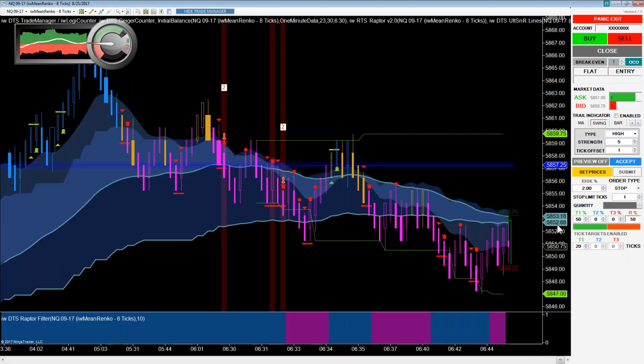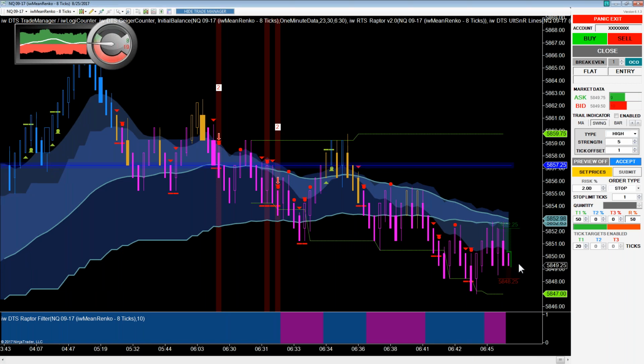For you Raptor traders, I know there's a lot of new Raptor traders in the room, so I'll point out here that this could be an early trend change signal, an early cloud crossover. Cloud's not fully crossed yet, but we've got the clouds changing direction. We've got the pullback. If we come out of here with a sell signal, that could be an early cloud crossover. And here they go. Are they going to give it a try?